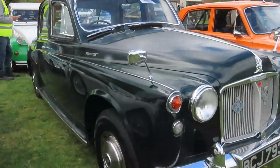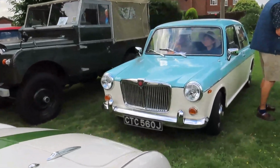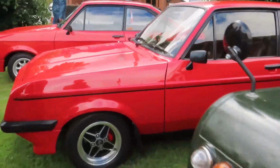A Rover P4, let's look around here, lovely little MG 1100 or 1300, the sporty variant of some of the ADO 16 cars. That would have been most likely Morris or Austin. A very happy Land Rover, see this everywhere. And a couple of fast forwards, an RS 2000 Escort here.